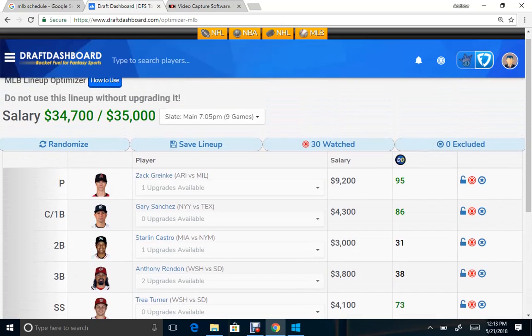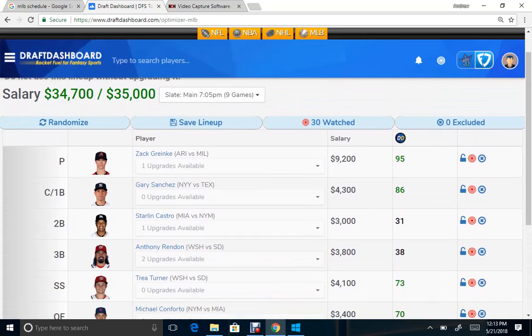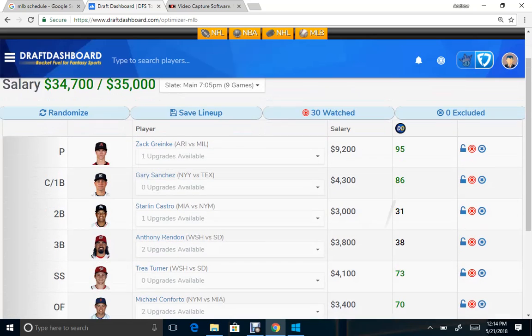If you want to keep this in mind for the day, it left you some $300 salary left over on FanDuel. You can do the same thing on DraftKings as well. So I just want to leave you with the valuable tournament play for the day as it turned out, and have a good one.